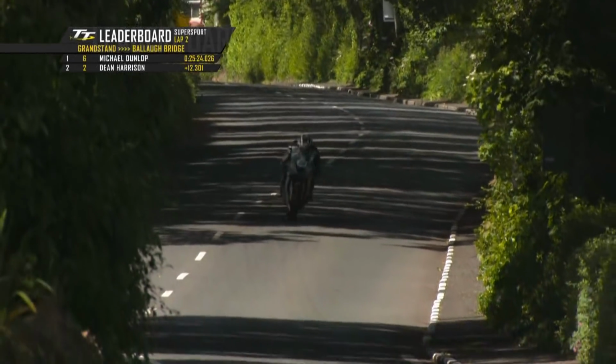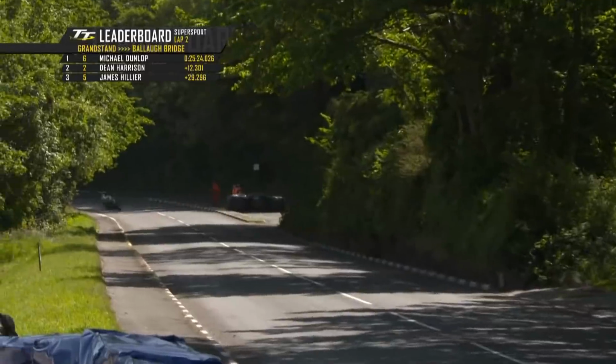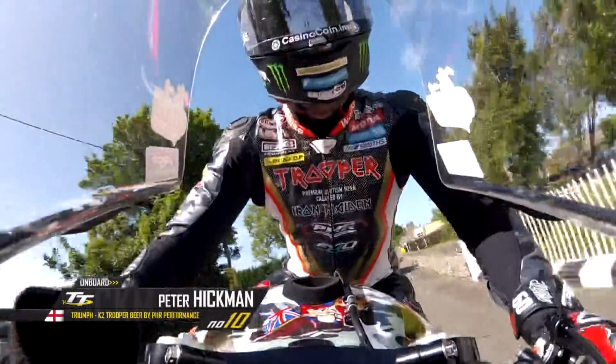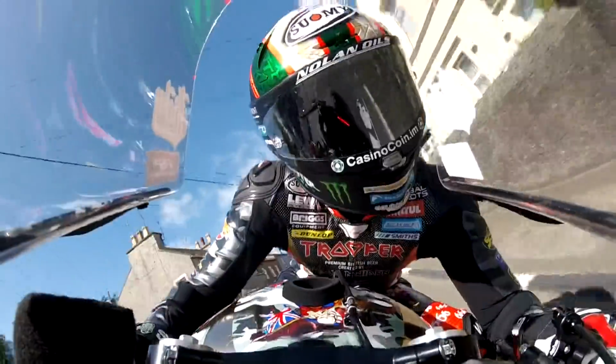Look at Michael Dunlop. Visually, you can see how hard he's trying, how hard he's tucking in. Not to mention how hard he's revving that MD Racing Yamaha R6. It's the commitment on turning as well, isn't it? There's absolute belief that it will turn in. He's late on the brakes. There's Hickman, just stands up a little bit on the saddle as he goes over Ballaugh Bridge.